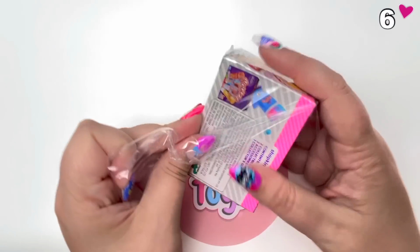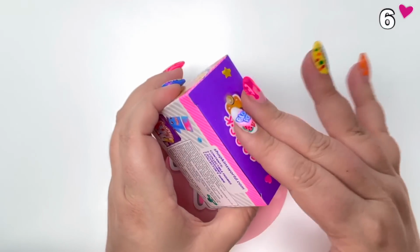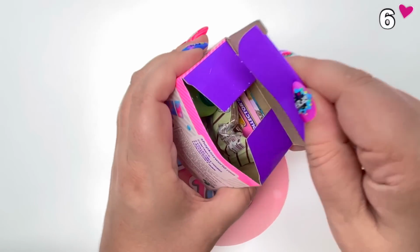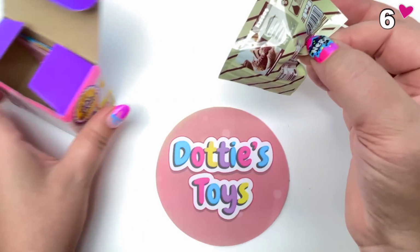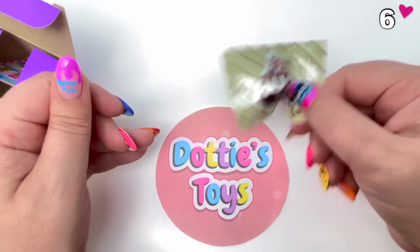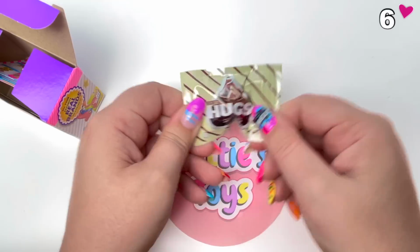Box number four. Let's see if box number four is gonna get us a brand new piece. Here we go. 1, 2, 3. And the first piece we have, okay, all right, it's one of the Hershey Kisses. Is it the hugs? Is it the hugs? It's the hugs. We got the hugs!